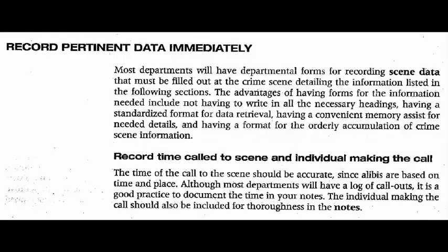Record pertinent data immediately. Most departments will have departmental forms for recording scene data that must be filled out at the crime scene, detailing the information listed in the following sections. The advantages of having forms for the information needed include not having to write in all the necessary headings, having a standardized format for data retrieval, having a convenient memory assist for needed details, and having a format for the orderly accumulation of crime scene information.